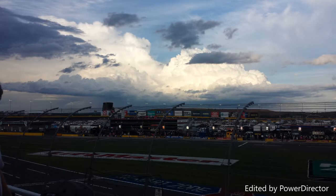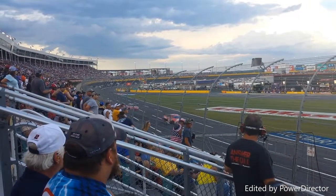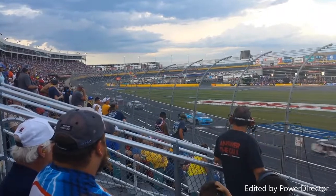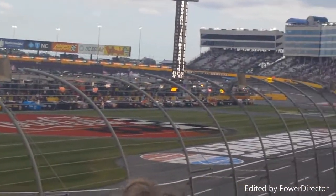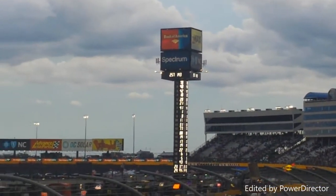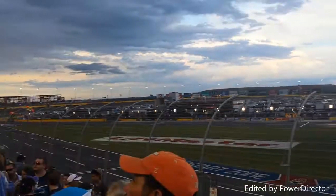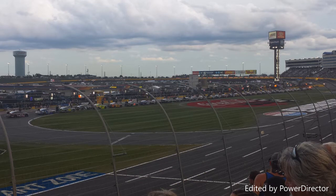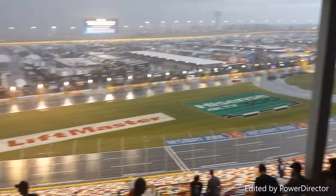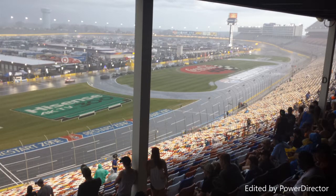So there you go, the clouds started rolling in, and this is when the weather kind of started to change. While I'm standing here. Yeah, so it's pretty unfortunate that we'd have to stop the race and go seek shelter for the thunderstorms and the rain. The rain actually came down pretty hard. So yeah, I just kind of went up to the top because, you know, down on the inside it was really, really packed.